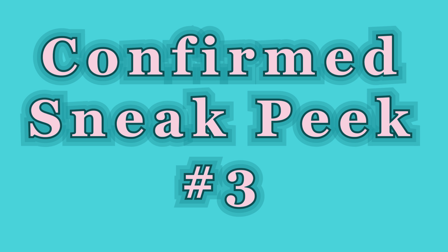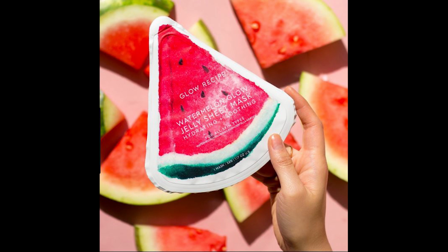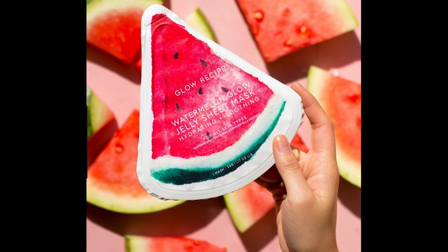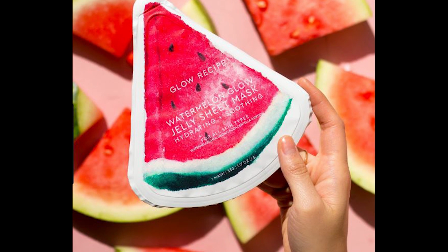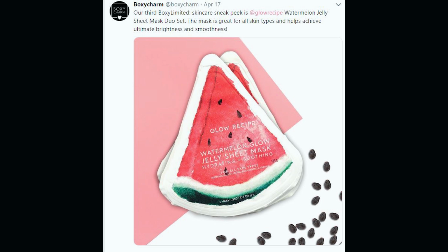Sneak peek number 3 is from Glow Recipe. It's the Watermelon Glow Jelly Sheet Mask, and this mask sells for $8. This mask can be used on normal, oily, combination, and dry skin. It's a jelly sheet mask that's the perfect quick fix to dry, tired skin. It's a solution for dryness, uneven skin tone, dullness, and uneven texture.